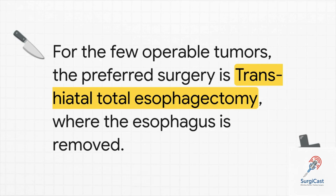Now, for that small group of patients who do catch it early enough, surgery is an option. The main procedure is a transhiatal total esophagectomy, which is a major operation where the esophagus is removed and the digestive tract is basically rebuilt, usually by pulling the stomach up into the chest to connect it to the throat.